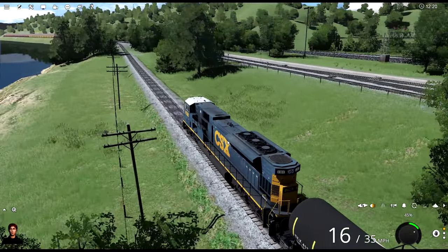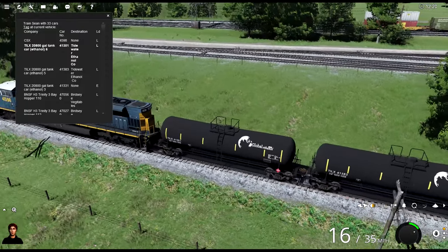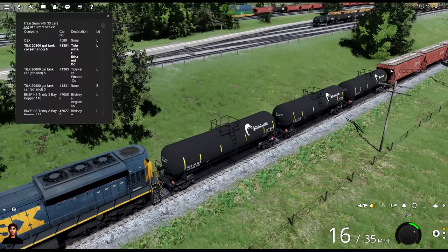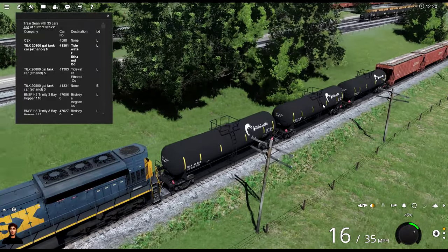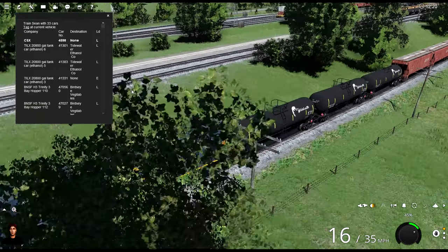I got to yank some of them out. Which ones do I got to yank out? Okay, so the two ethanols and then these two cars here got to be yanked out because they got to go back down to the dock, and then these two got to be yanked out because they got to go back down to the dock. All right, so two, then skip one, then two more. That's what we want to do.